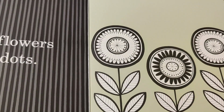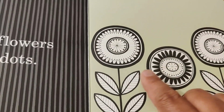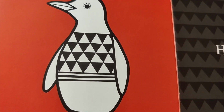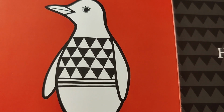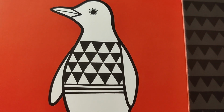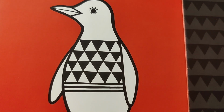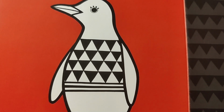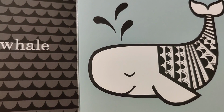Lovely sunflowers with little dots on the flowers. Happy little penguin, just like you, my little dear penguin. Happy little penguin, just like you, my little penguin. Splashing whales, splash.